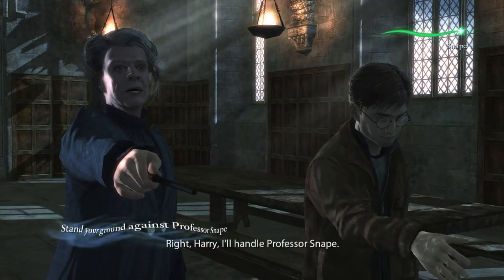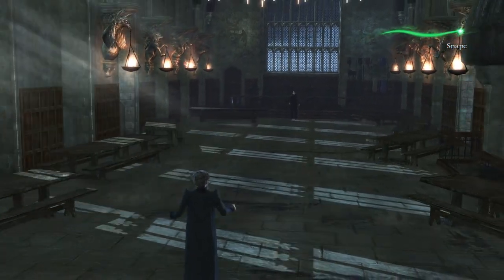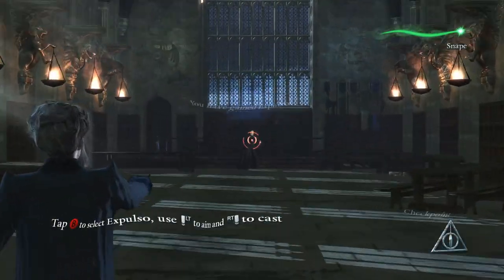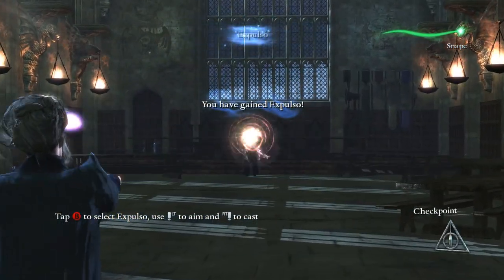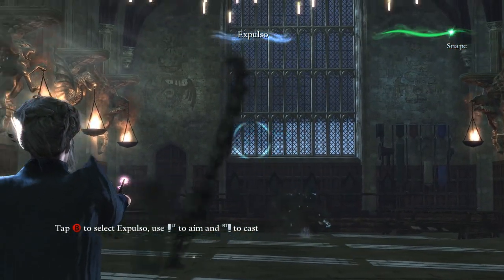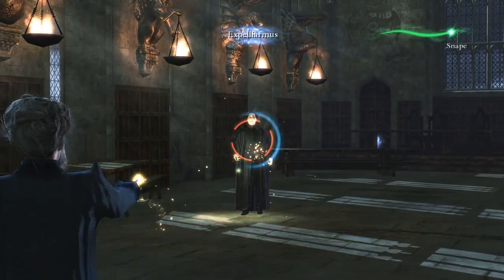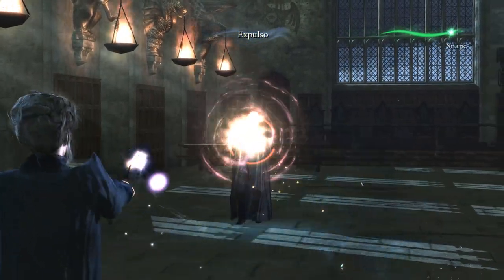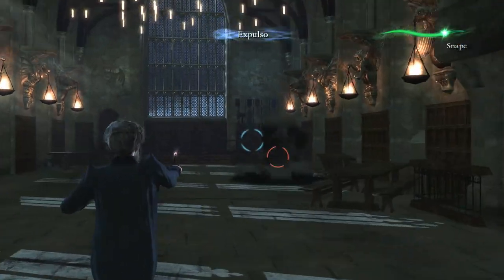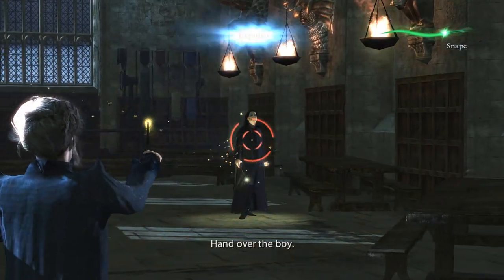Right, Harry. I'll handle Professor Snape. You are a coward, Severus. You always were. Stupefy! Over the bar!